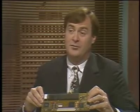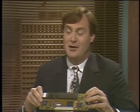The other thing that we've done is, for the first time, we drive a lot of other frequencies, so we can drive other people's monitors. For instance, we can drive Apple's monitor or SuperMac or Radius or whoever. We can drive a lot of monitors. So it becomes kind of the universal solution. Not only is it the fastest board at the lowest price, it also can run any monitor. All right, without rebooting. Yes, without rebooting.